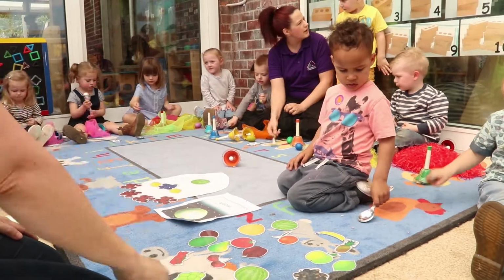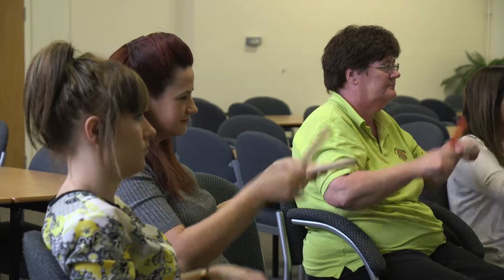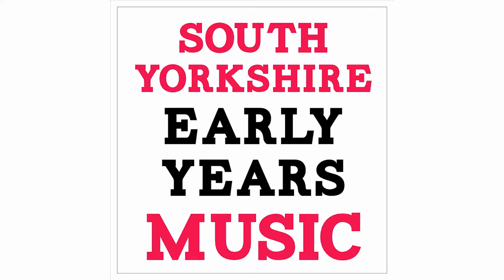But how many times have we got stuck singing the same old nursery rhymes or the same verses with the same actions and the same old shakers? Here are some top tips for revitalising your nursery rhymes.